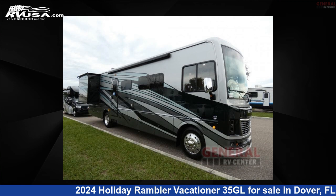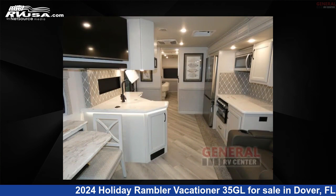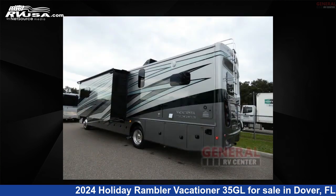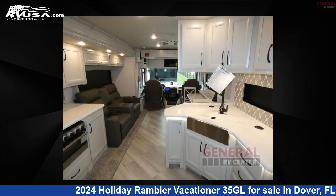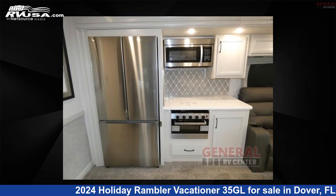This 2024 Holiday Rambler Vacationer 35 GL is a Class A RV. It is located in Dover, Florida, 33527 and is offered for sale by General RV Center. Click the link in the video description to visit RVUSA.com and see more photos as well as the current price.